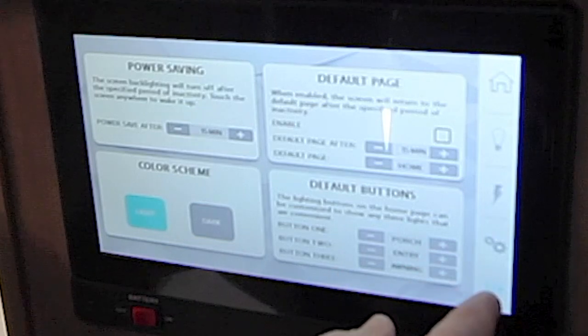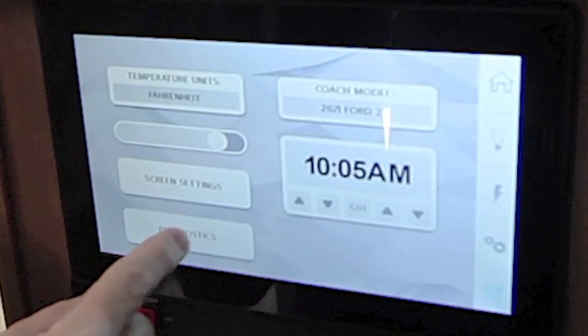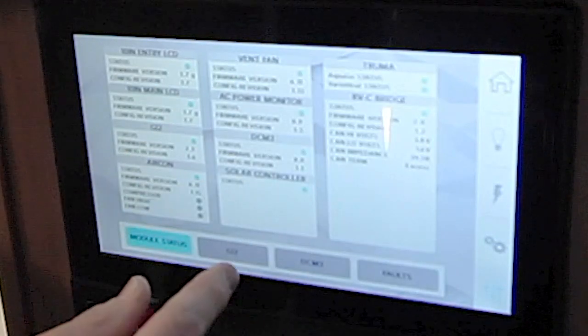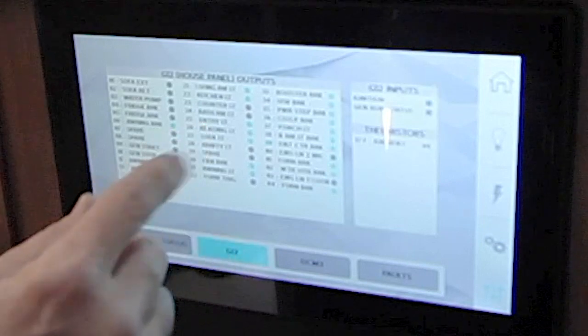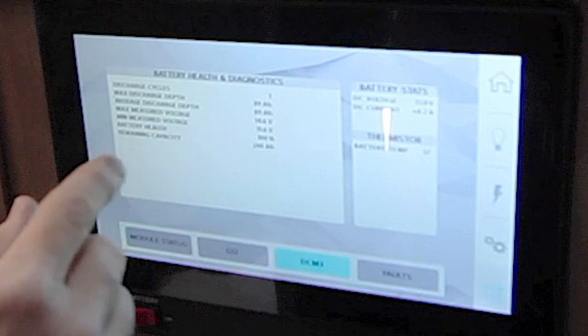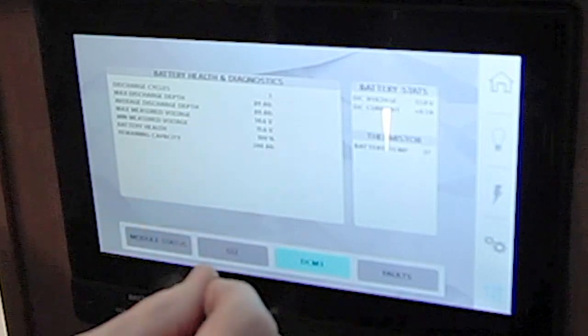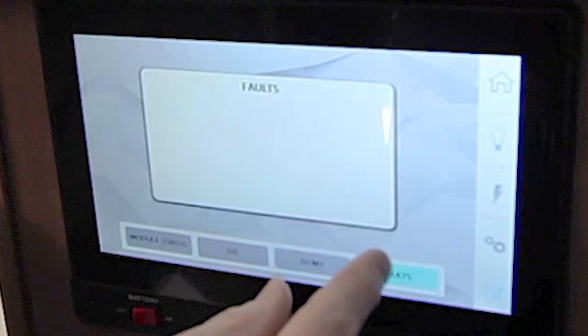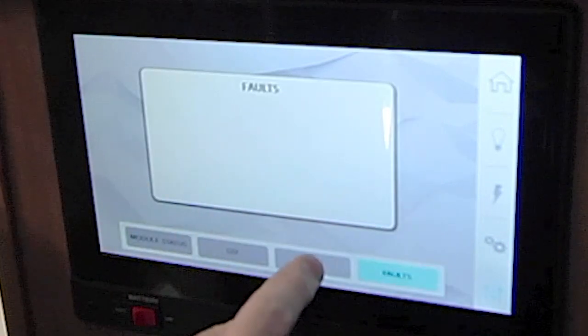And then you also can go here to diagnostics, and here's all your circuits. I'm not a real technician, so I don't understand a lot of this, but you can get as far into this as you want. But I know our service guys like it because it is easy to find if there ever is a problem. And then here's your faults, which of course there's none.